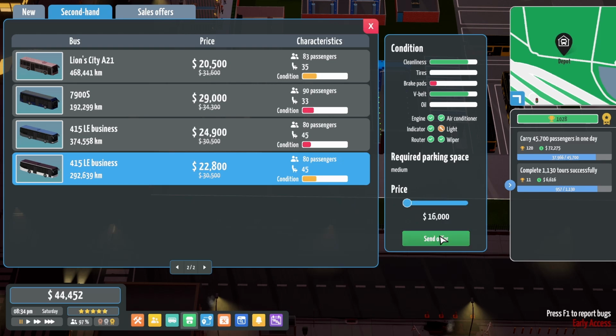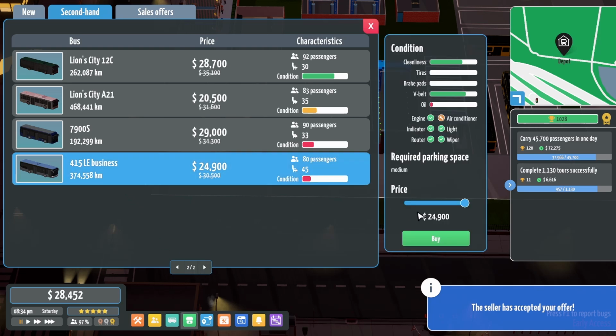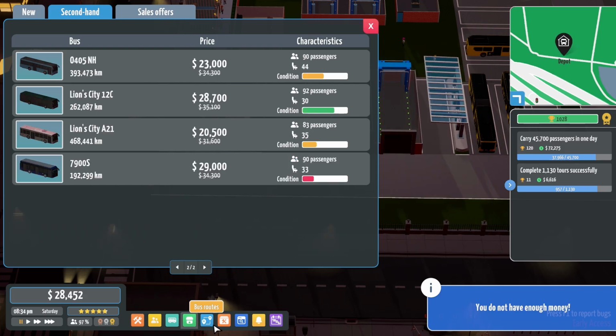Please reject this. No! Please reject this. Thank you. Please accept this. Oh, now I don't have enough money. What a stitch up.